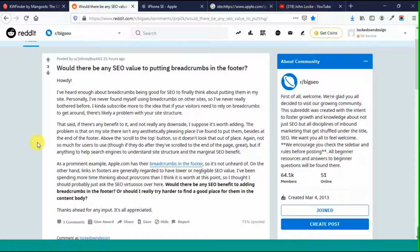And at the end of the day, Google does measure how people interact with your site. So that is a very critical factor. So you really should take into consideration how the majority of your users actually navigate your site, how they actually use it, and what would be most helpful to them.